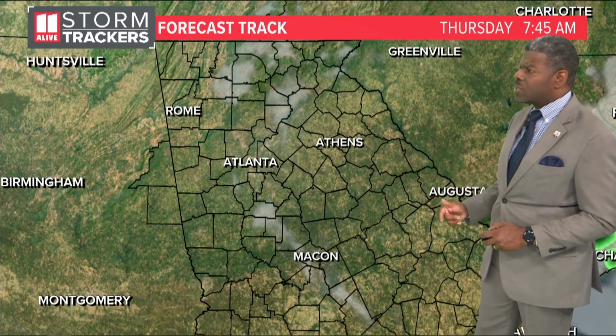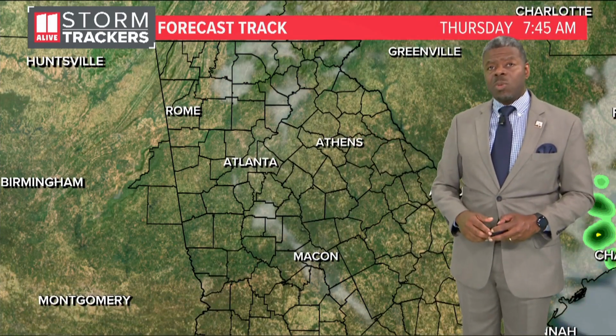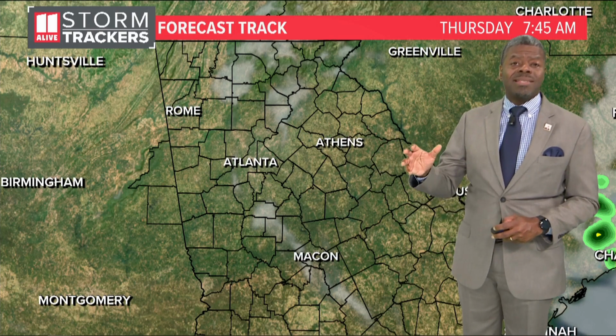Again, as I said, our conditions get better as the days go on, and so you're looking at conditions later on tonight settling down, skies clearing out. We'll wake up with the sunshine as we head into Thursday morning. It's going to be a pretty nice day for us.